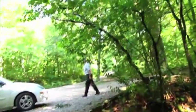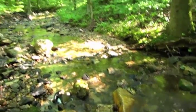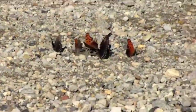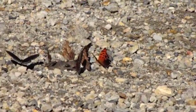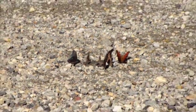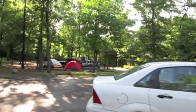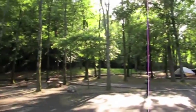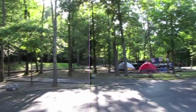It smells nice. The temperature is wonderful. Oops. Look at these butterflies out in the middle of nowhere here. What are they doing? They're drying out their wings. Is that it? Yeah. Nice little campground. Some folks spending some time over there.